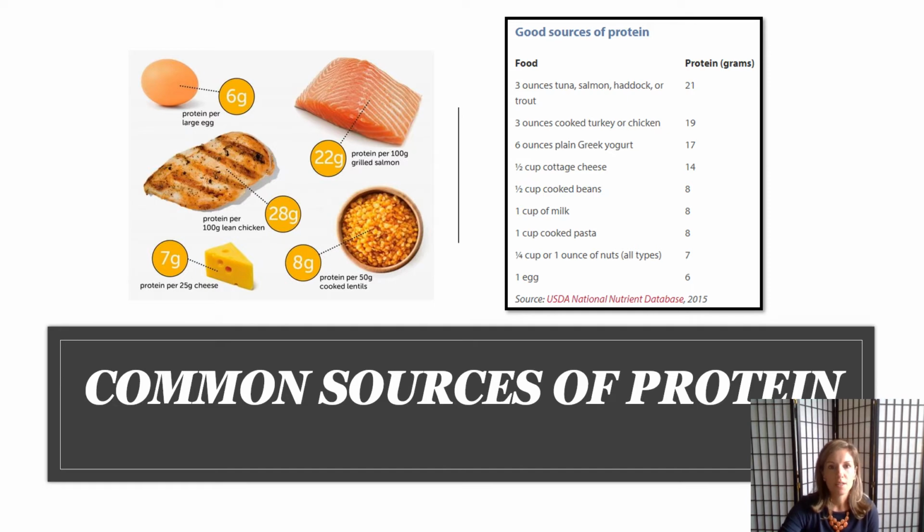The table shown here shows the protein content of some common sources of protein, including cheese and eggs, but also look at the high protein content of a serving of salmon. It accounts for almost a third of your daily protein recommendations for a lot of people. Also, lentils have a lot going for them. They're highly nutritious, they're inexpensive, environmentally friendly, and come in a range of colors and textures. All that, and they can be truly delicious if you know how to cook them properly.